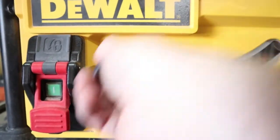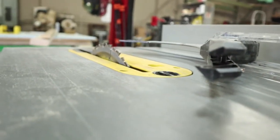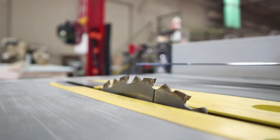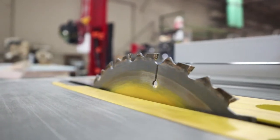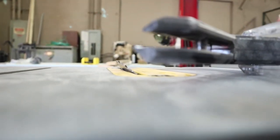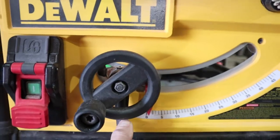Looking at the mechanisms for bevel, the angle of the blade, the depth of the blade cut, I do want to say that everything is incredibly user-friendly and fairly easy. If you want to cut at a 45 degree, you simply pull the handle and push it up and the meter will read 45. If you want to use your own calipers, obviously that's advised for precise work, but this is not necessarily a precision saw.